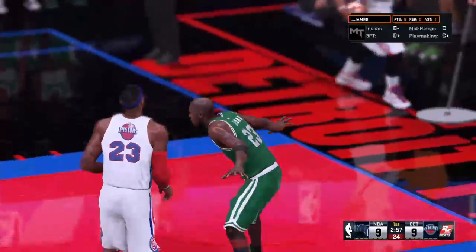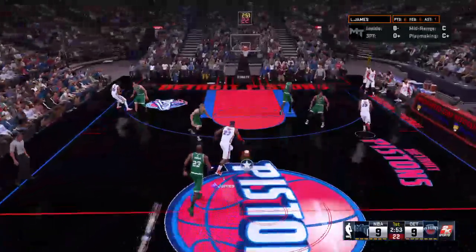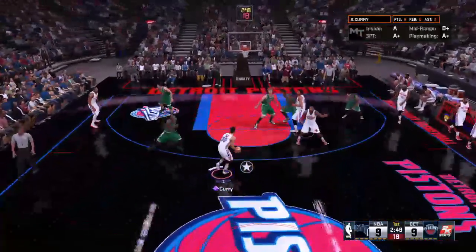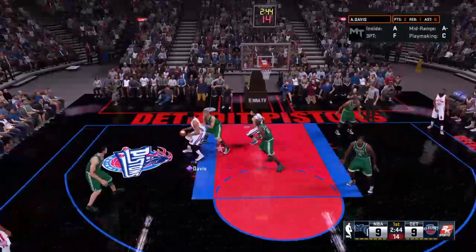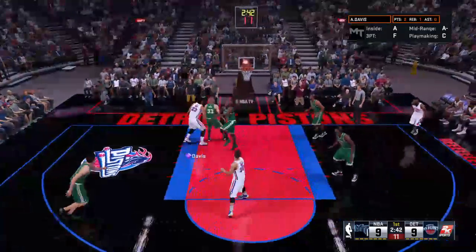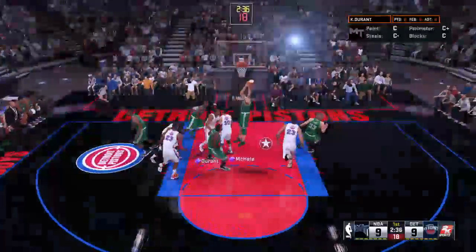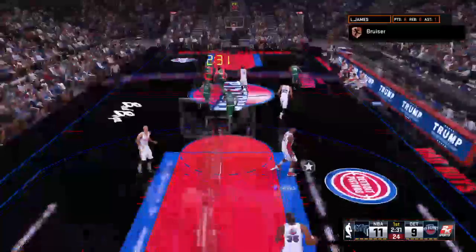He dents the rim with a 2-handed slam. Wow. Boy, that was a violent throw down there. You're telling me. I mean, it's almost like he doesn't like the rim. James kicks to Curry. Outside Durant. Here's Davis. No good. Well, he won't miss many of those, especially with the defender not in the best of positions there. Here's McHale. Lays it up and banks it in. McHale's got his first points of the night.